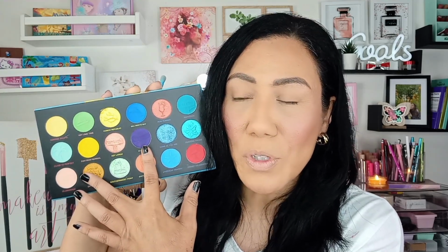Now let's jump into putting together look number 2, and I want to focus on the deeper shades. So I definitely want to do Key West, which is the deeper purple, and I definitely want to do this gold, which is called Dry Tortugas. I believe that's how you pronounce that. So I definitely want the focus to be these two shades.